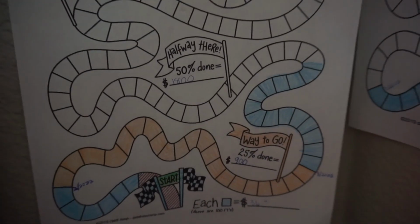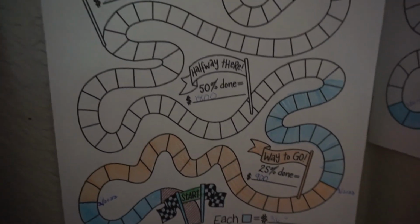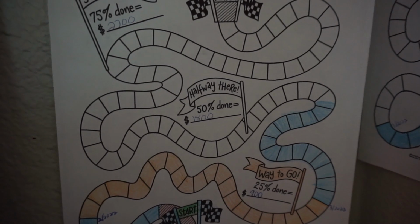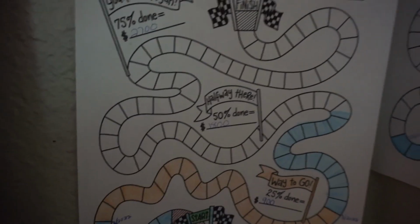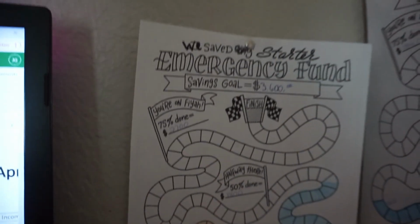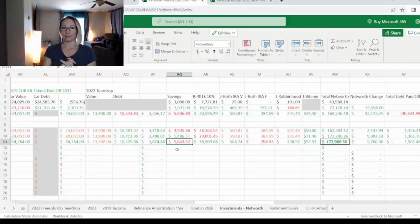However, we have some of April. You can see what we've colored in so far, and actually I think I can color in 14 more squares. We're about halfway to our savings goal. The goal is to have this $3,600 by the end of April. We've been adding quite a bit of savings for the month of April, so join me next month and we'll see hopefully how much this has gone up, unless we have that patio project done, then it might go down.